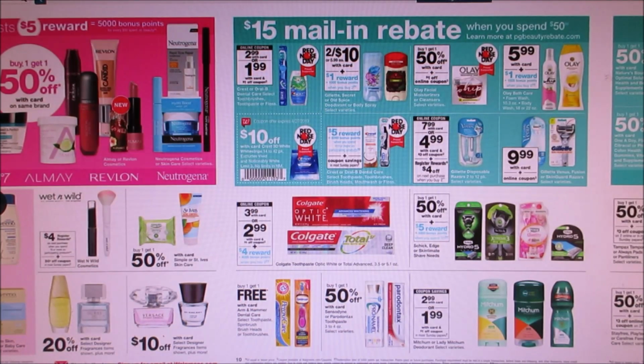Schick razors are buy one, get one 50% off. Now we do have $4 off coupons in the 4-7 Smart Source, and there was a $7 off of 2 printable coupon that we printed from coupons.com that is no longer available. So you guys can mix and match with those. If you spend 20, you get 5,000 points, which is a pretty good deal. Other than that, nothing really popping out on that.